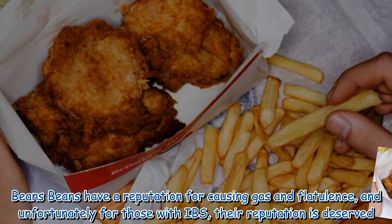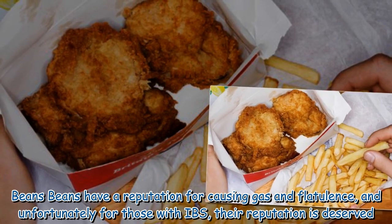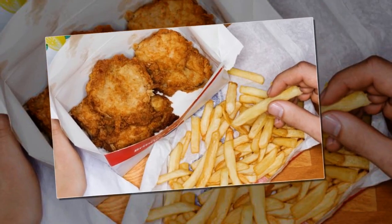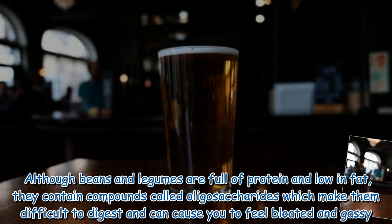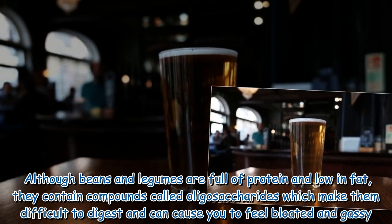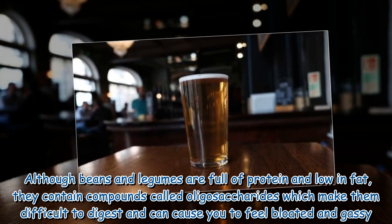Beans. Beans have a reputation for causing gas and flatulence, and unfortunately for those with IBS, their reputation is deserved. Although beans and legumes are full of protein and low in fat, they contain compounds called oligosaccharides which make them difficult to digest and can cause you to feel bloated and gassy.